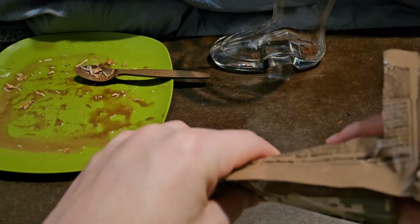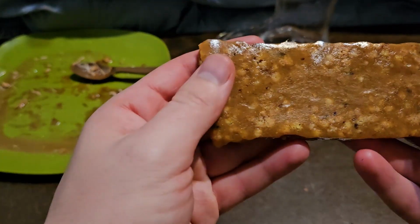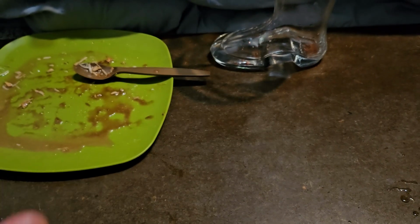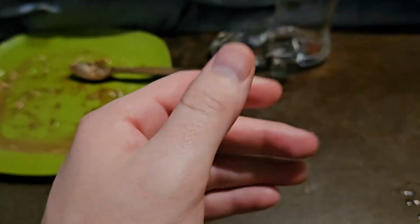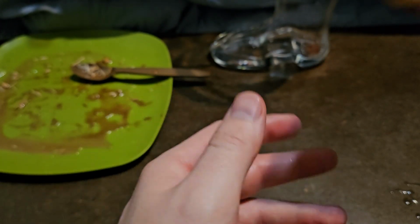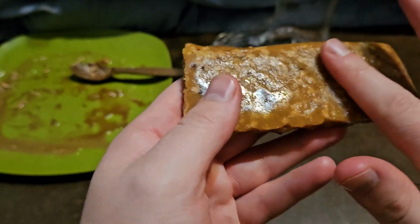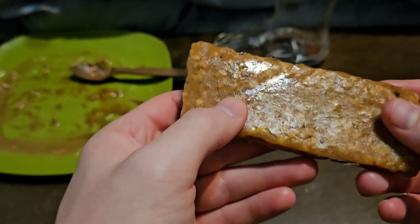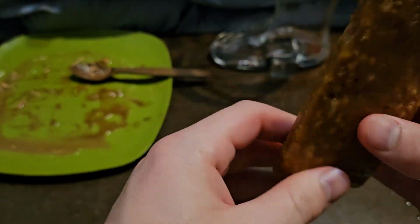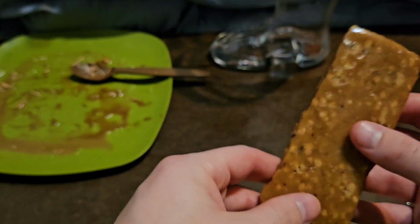Look at that. Wow, okay. Give it a smell. Strong apple cinnamon scent. And you can smell the grain as well. And look at this. It's very oily on the outside. You can see the oils on my fingers. Odd. It's probably a preservative, maybe sunflower oil that they used in it. Anyways, let's give it a taste.